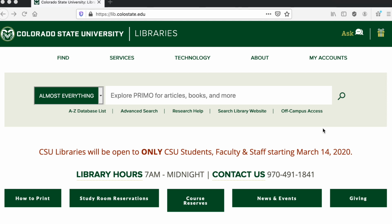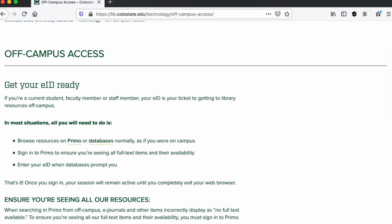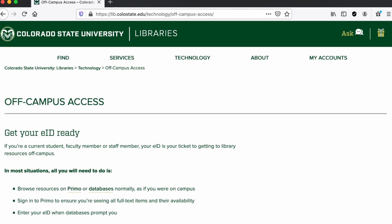At this point, I'd like to direct your attention to the OffCampus Access link under the Primo Search box. If you click on the link, it will take you to another page that gives you instructions on how to access library resources from off-campus. Now I'm going to go back to the library homepage.